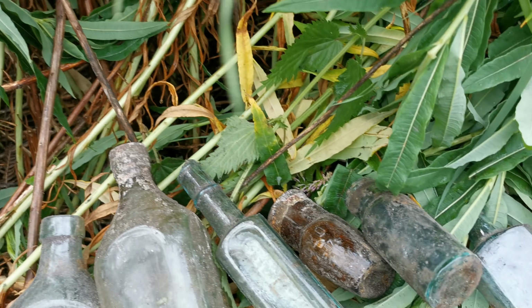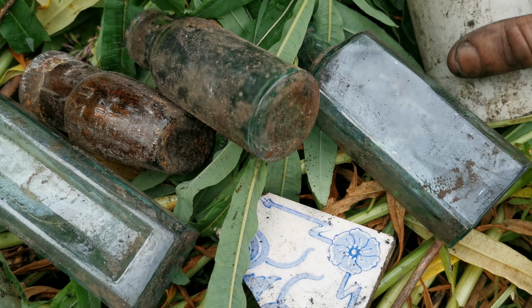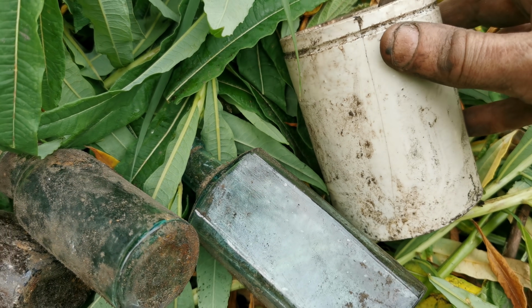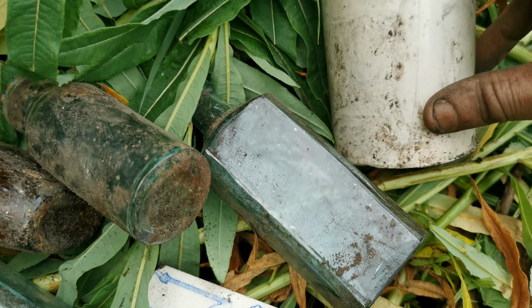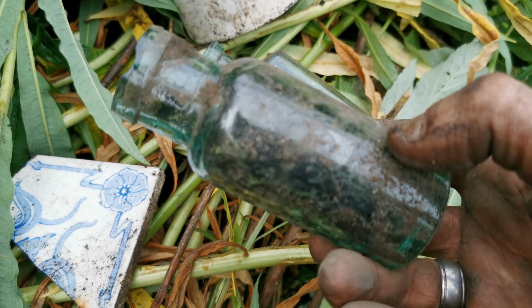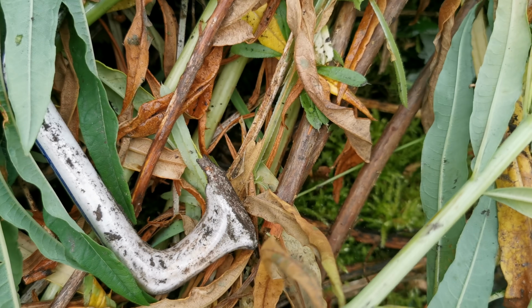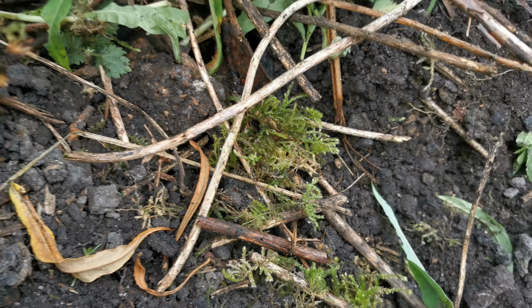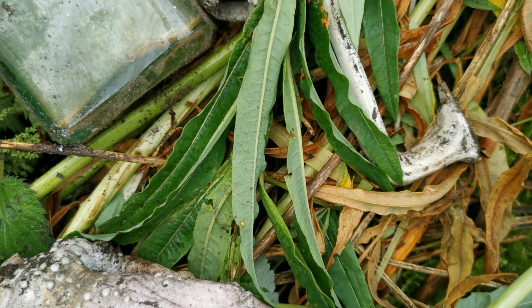Right, what's coming home? It's a bit sad really. A lot of this stuff is chipped and cracked because it's so shallow. A lot of it has been crushed. It's like that jar's got a crack in it. That one's just plain. Like I say, the Tidy Betty bottle, which is a lovely bottle, but again, it's got a chunk out of the lip. So that's no good.